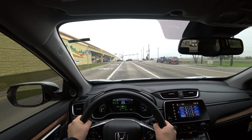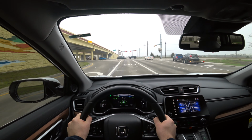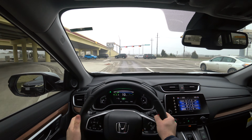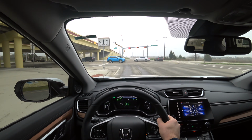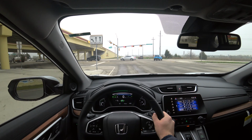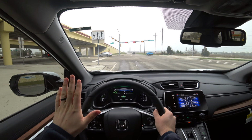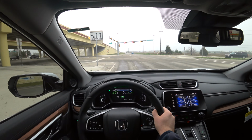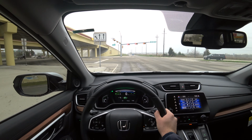Now, one thing about hybrids is that they can have some funky feeling brakes, hybrids and electric cars. And just with the simple, small slowdown, it's got a good pedal feel. It's a responsive pedal. Sometimes you can push into the pedal, and then it's almost like it's kind of faint, and then you get a hard grab in some vehicles. But this, I haven't experienced that yet.